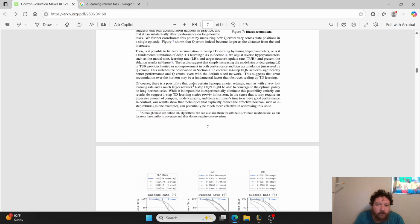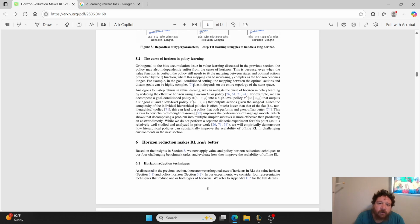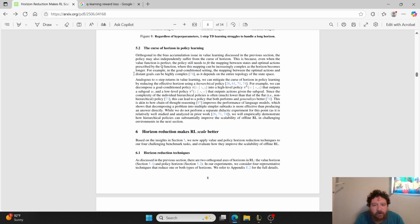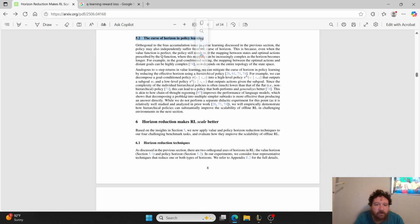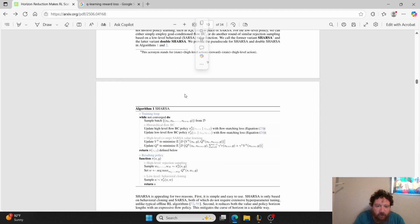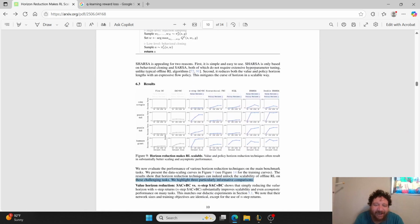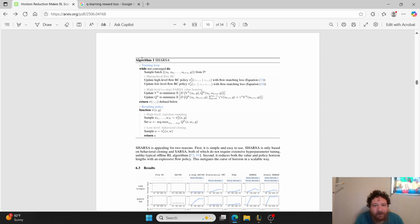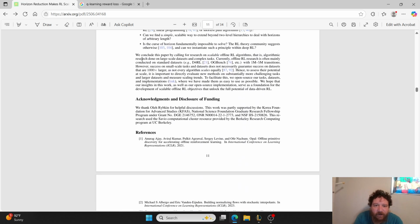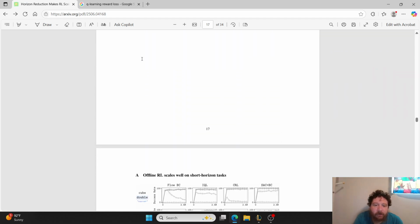And then they set up their experiment here. Here is where they break it out into two different types of horizons, right? So you have the policy horizon, the curse of the horizon in policy learning, and then you also have the curse of the horizon in value learning as a value horizon reduction. So this one, policy and value. If you're familiar with any sort of debate overall, policy and value always comes up, right? And so here you go. Algorithm number one deals with policy, and algorithm number two deals with value, and that's pretty straightforward overall.